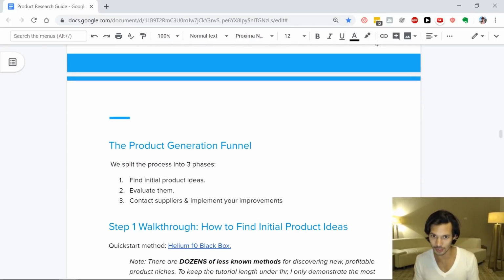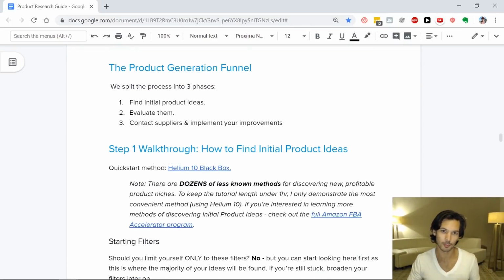What are we actually doing from a higher level, and then we'll dive into Helium 10 and start going on Amazon. What actually are we doing in this product research process? This is the process that I use. It's called the product generation funnel. I'm going to summarize it here. I go into a lot more detail in my full training, but for what you need to know right now, it's 3 phases. And actually, I'm only going to cover the first 2 because the third one takes a while.